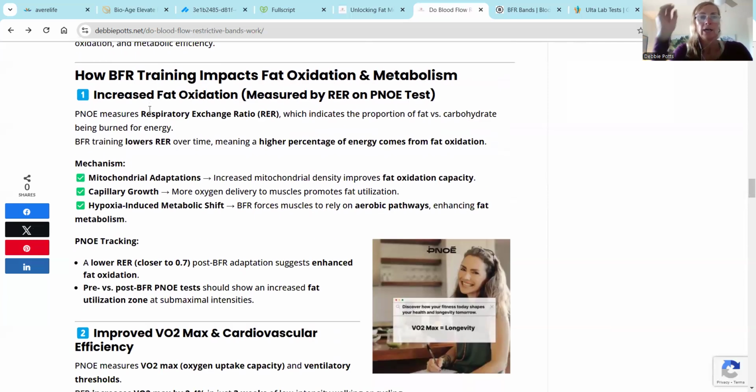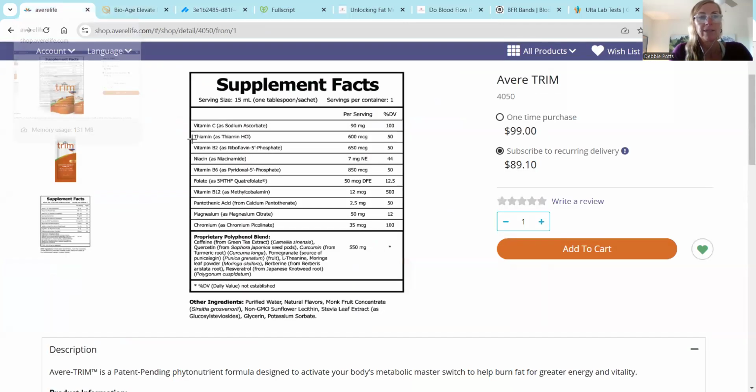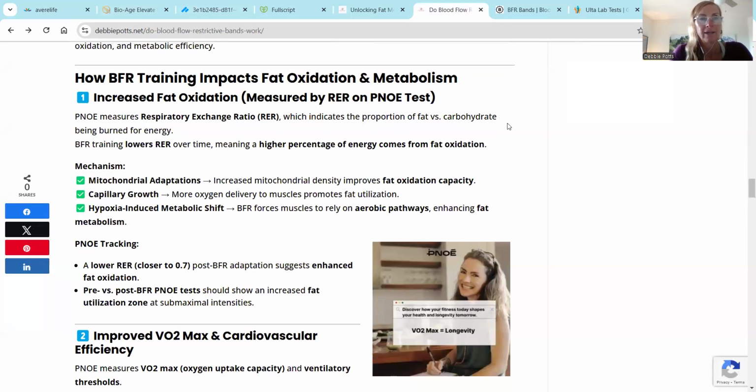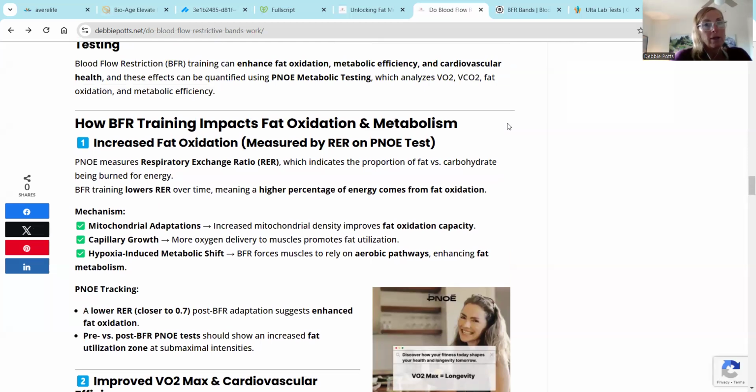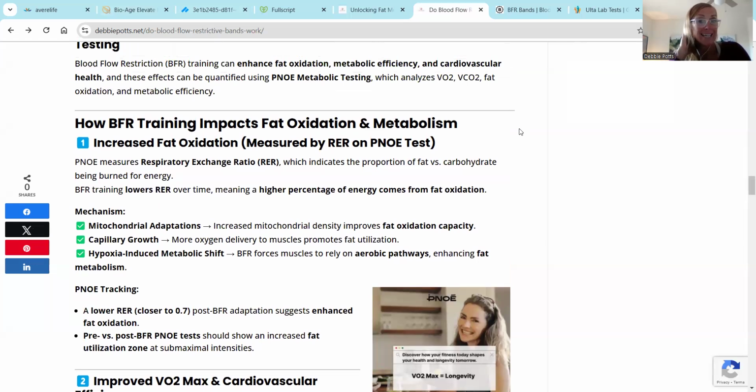But what I was curious about is how blood flow restrictive bands improve fat oxidation and metabolism. Because as I started this video saying, okay, could we do some AMPK supplements? Maybe I take Trim or Quicksilver. Maybe I'm doing something else. But what can I do to improve my metabolic health as I age? Are blood flow restrictive bands and getting the right ingredients, nutritional therapy, going to help improve my metabolic health?